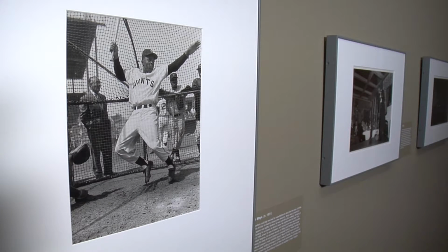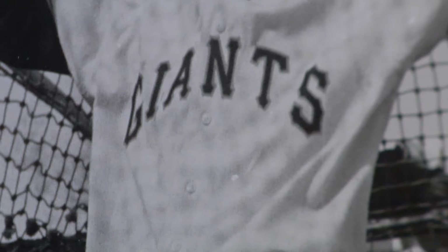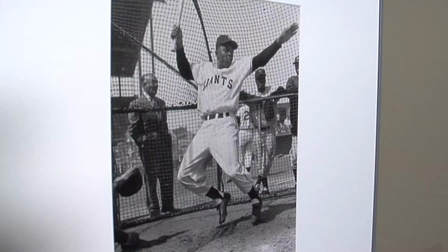There's another great photograph of a great athlete in the show, and this is of Willie Mays. And the thing that I think is so wonderful about the picture, here he is in batting practice. And it looks like the batting practice pitcher threw one a little bit high and inside. And so this isn't the famous picture of Willie Mays catching that long fly ball over his shoulder, but this is just a picture of Willie Mays in batting practice.